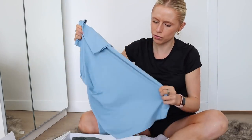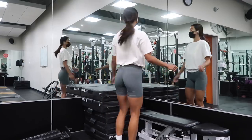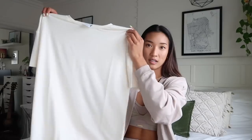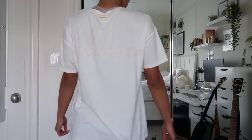Oh, but it's stretchy. This is the t-shirt you wanna wear to the gym, do you know what I mean? Because it's sweat wicking, you can just tell. Oh yeah, why am I smelling it? I don't know, I'm just excited. Here's a look at the unbleached color. Alive is written in this tan color. And then lastly, here is eucalyptus.